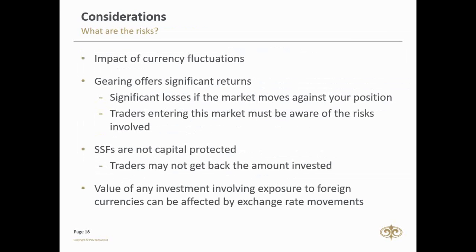And number two, obviously, understand the currency. Gearing, as I said just now, is an advantage because it offers significant returns. It's also in your favor, that leverage, but also understand that losses can move against your position. Okay, we saw that. That's what I highlighted, that loss position. So you must be aware of those risks.